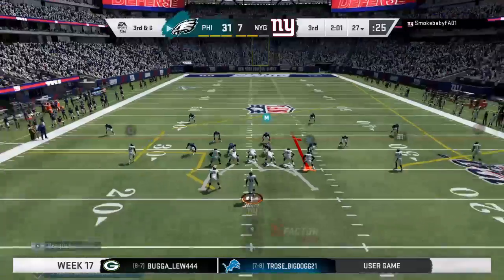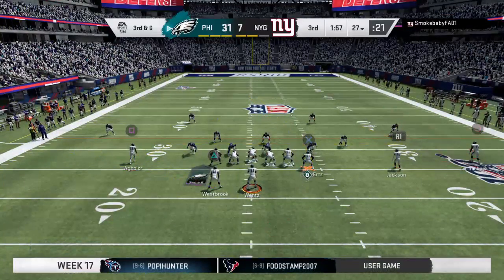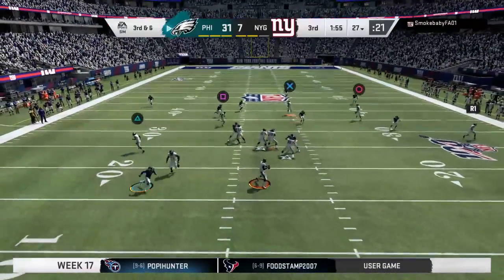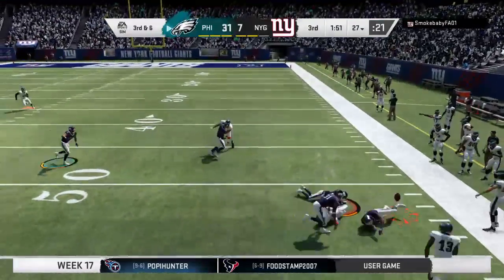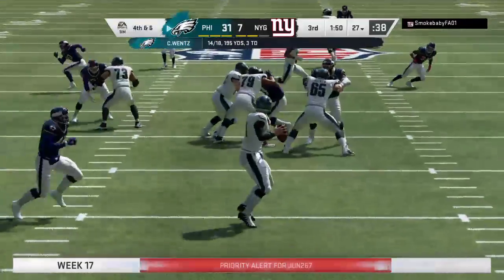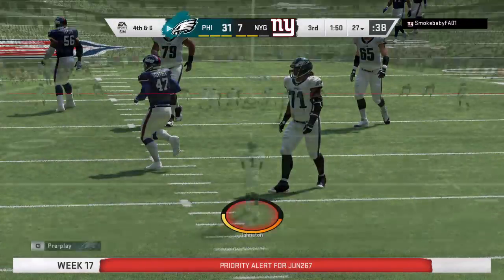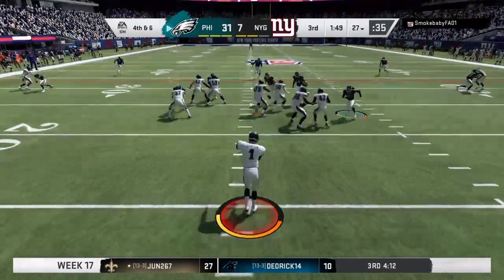And they insert their dime package, 6 DBs here on 3rd and 6. Expecting pass all the way. To throw, it's Wentz. And that is incomplete. The one with the dime look that time on defense just flooded the field with defensive backs, blanketed everyone, took away all the passing angles, thus the incompletion.